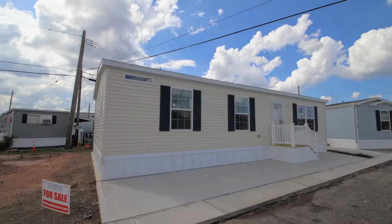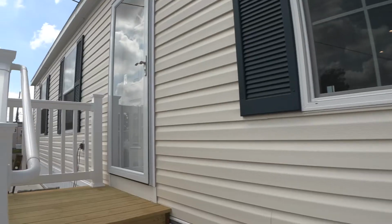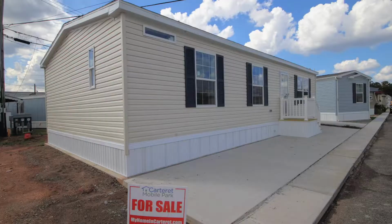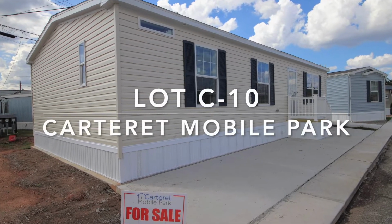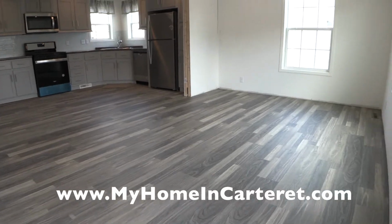So here you have the house in the morning and here it is completed in the afternoon. So the guys finished doing all the skirting, look how nice that looks. So this house is a 2-bedroom, 2-bath.